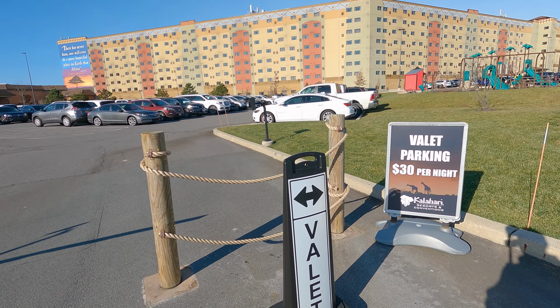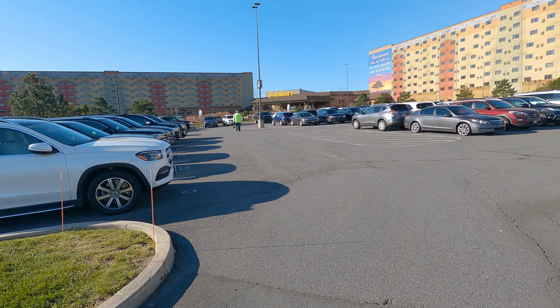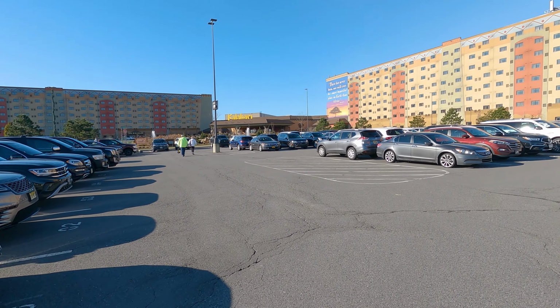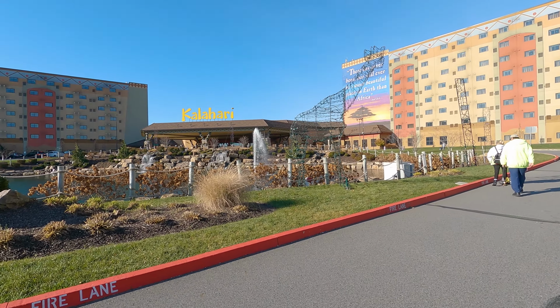Here we got valet parking, 30 bucks a night. Get to park a little bit closer, but not that much. Not worth 30 bucks. At least today. Take a look here.